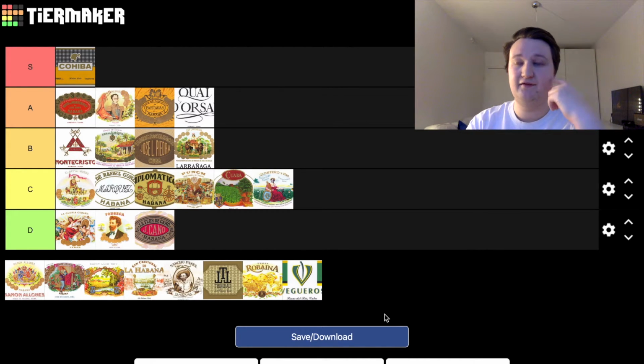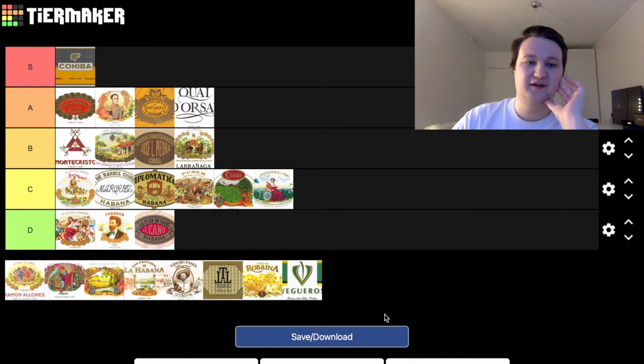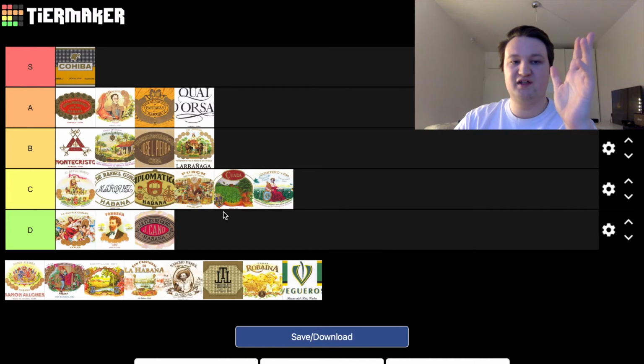Their Perlas I had 2 years ago all winter. I had a bunch of them. They were very nice, but those are just simple short smokes for the winter. They don't have any crazy good regular production cigars, so I'm not going to put them very high, even though they do get nice regionals.